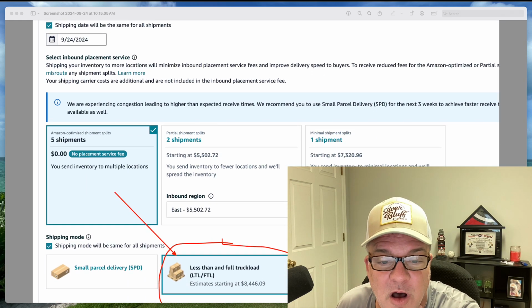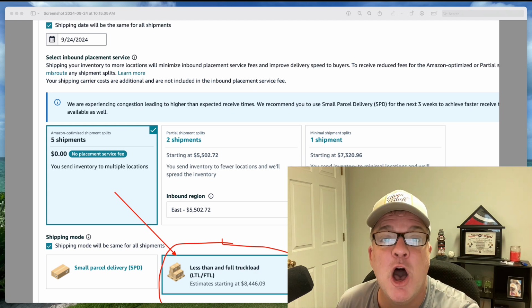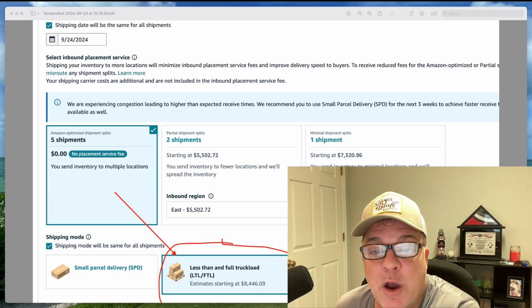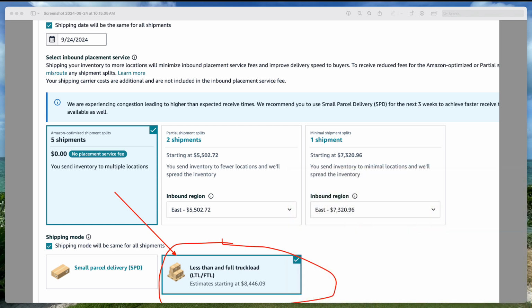But look at the cost, $8,446. $8,500 for Amazon Partner Carrier. And then you can see over here, if I was to send it just to one location, I'll just get rid of myself. If I were to send it to one location only, I would have been paying $7,321 just in inbound placement fees alone, not to mention the cost of the freight.